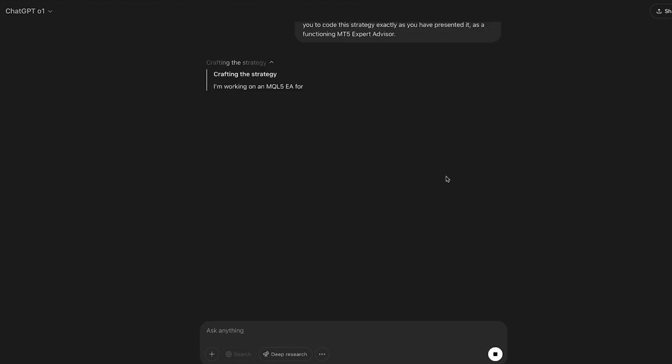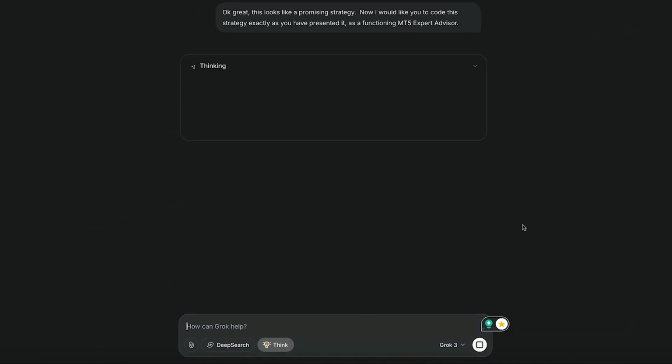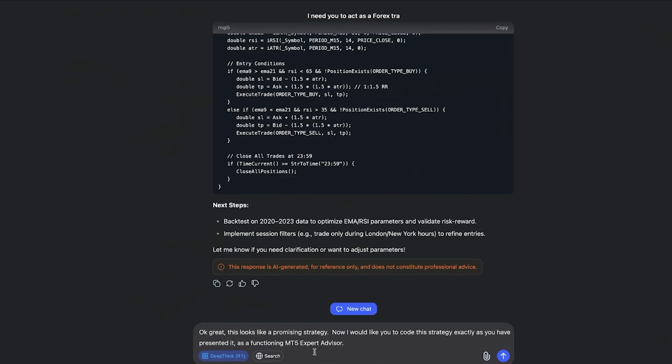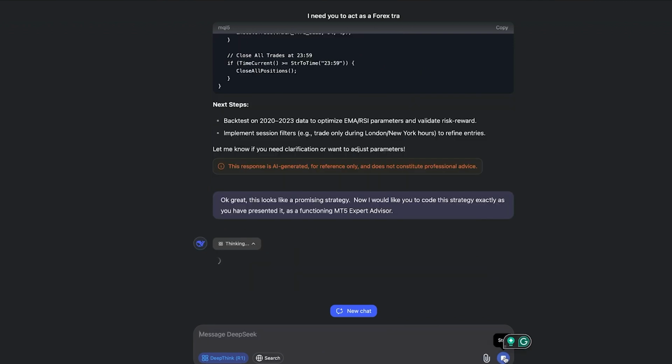We've got ChatGPT working it out. Grok 3, exactly the same one. We've got Grok 3 working it out. And we've got DeepSeek, exactly the same prompt, guys. That is very important. I'm not changing a single word for either of them. Okay, so I'm going to come back as soon as it's given me the code, and we're going to start testing.